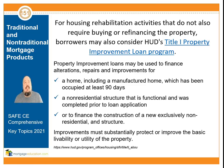For housing rehabilitation activities that do not also require buying or refinancing the property, borrowers can also consider HUD's Title I Property Improvement Program loan. Property improvement loans may be used to finance alterations, repairs, and improvements for a home, including a manufactured home which has been occupied at least 90 days, a non-residential structure that's functional and was completed prior to the loan application, or to finance the construction of a new, exclusively non-residential structure. The improvements must substantially protect or improve the basic livability or utility of the property.